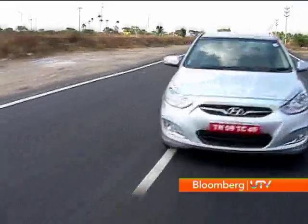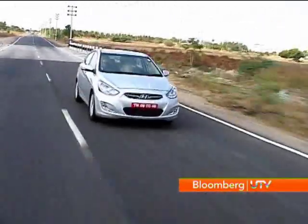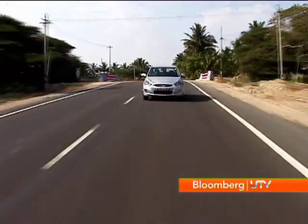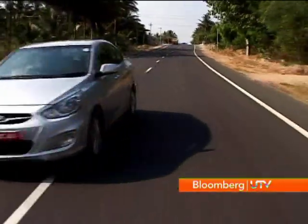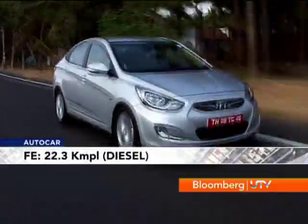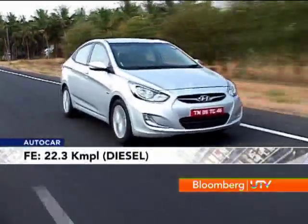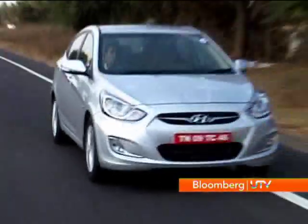With 26.5 kg of torque on tap early in the rev range, it really is no surprise. The 6-speed gearbox has a nice gear shift quality. The ratios are also well chosen so as to make the most of the extra gear. As a result, Hyundai claims that the diesel will return an incredible 22.3 kilometers per litre. It certainly looks likely to be the hot pick from the diesel lineup.